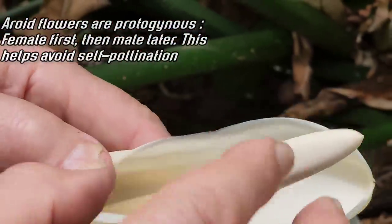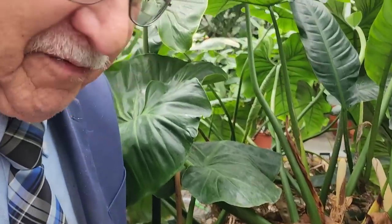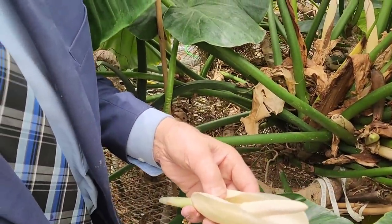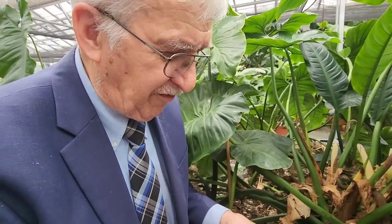Then the following night, this thing begins to open up again, and at that time they have a second wave of heat from the oxidation of salicylic acid, the oxidation of the starch, and this creates heat, which generates more of these pheromones again. The pheromone attracts the beetles to the flower in the first place.